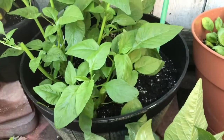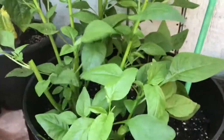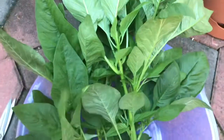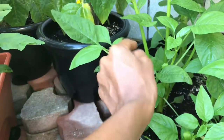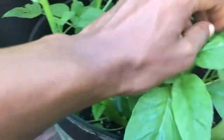Okay, so I'm not going to be able to record while I'm doing it because I don't have a proper way to set up my camera. But basically, I just cut these so far. This is it. It looks already like a lot. But I just cut from the vine. And this will continue to grow. You see the baby leaves still here?